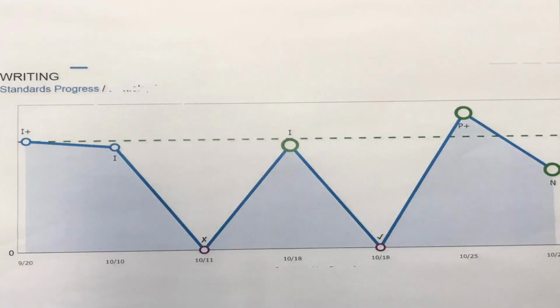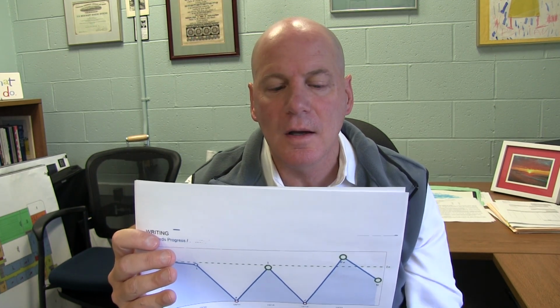Well, let me give you an example. Writing is one of the largest strands in our language arts program, and I have an example here of a child who has had 5 different assessments, and I believe they've received an I, a P, and an N. And you can see down below here that there's a couple of assignments that have no scores, and those are called formative assessments. They're not included into the final calculation. But you can see here that the child has progressed to an I+. And really, that's a progressive score. So it could not be their final score, but it's where they are right now.